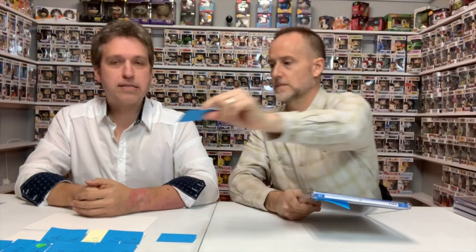I remember that. Moving into the Avengers. Kang. I think I got about 10 copies of this book. You need the blue tags. So this is Avengers #8.